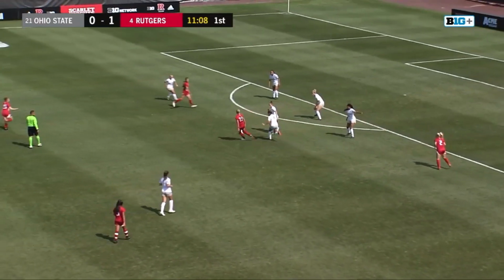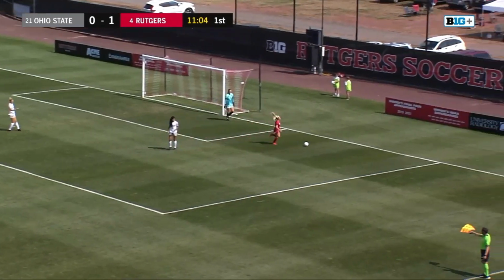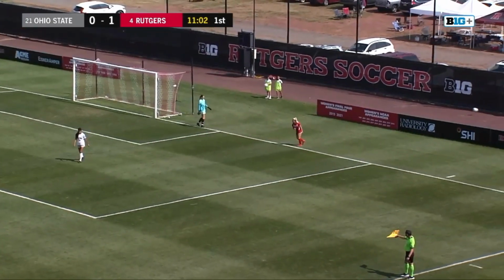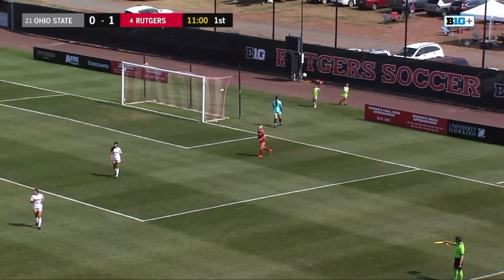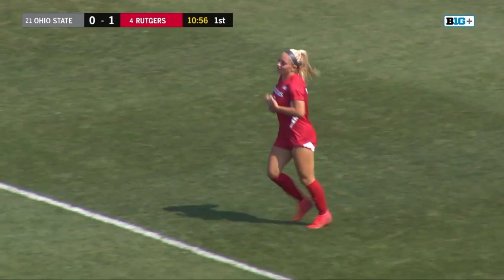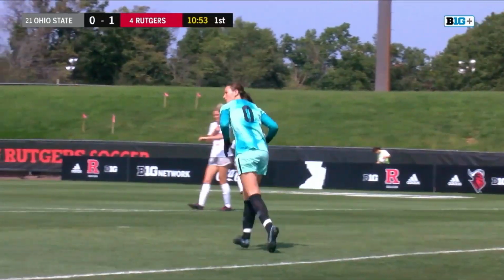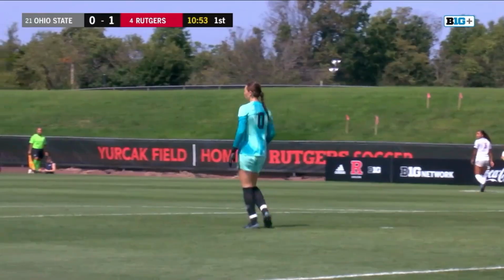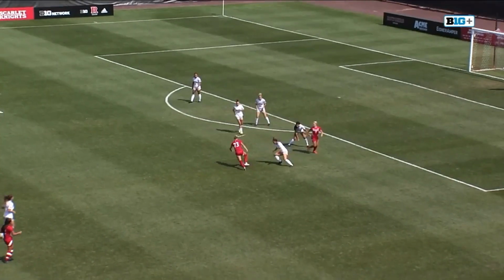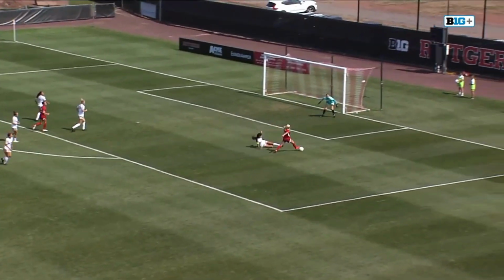And now Tiernan right back on it. Romano sweeps it for Gearman, and she was offside. Also a nice tackle by Barnett to try to interrupt it. Rutgers starting to pick apart that Ohio State back line again, at least trying to. That was close. And Gearman, she did the heavy lifting on that, driving towards the back line, beating one additional player off the dribble. Boy.